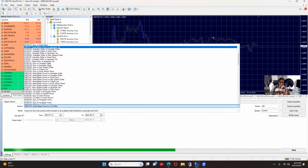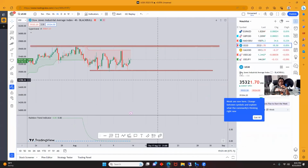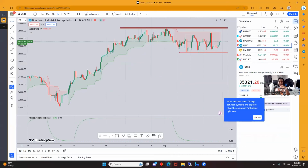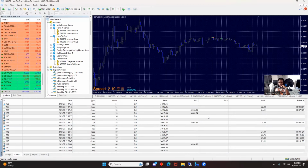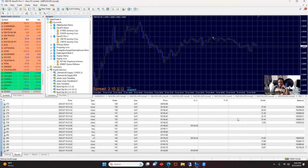Okay guys, so I'll show you guys testing on a 100K account on the US30 set file. Show you this bot can be used on indices as well. When we go to US30 and we see what US30 has been doing, it has been buying up. So we're just going to put buys only on US30. You guys can see the profits are raining down on US30, guys. Your prop firm is definitely going to be passed with this EA, guys.